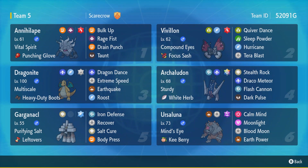It has STAB Hurricane, which hits really hard, and special attackers are kind of in a good spot in the meta right now. If you look at the most used Pokemon, there are a lot of really good special attackers, and there really aren't too many Pokemon with a strong special defense stat. So if you can use a really strong special attacker and get off a lot of damage, there aren't too many things that can really tank hits super well.